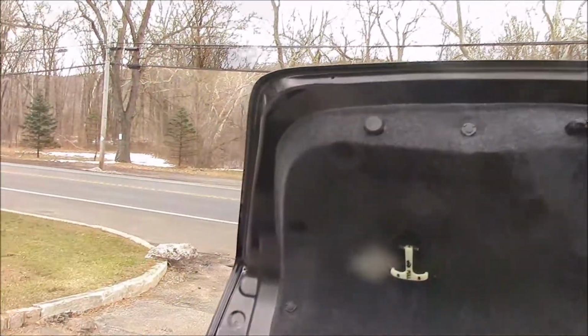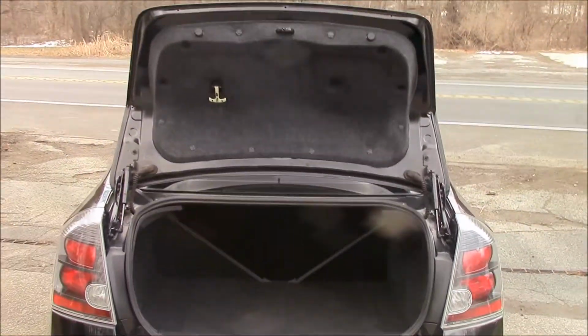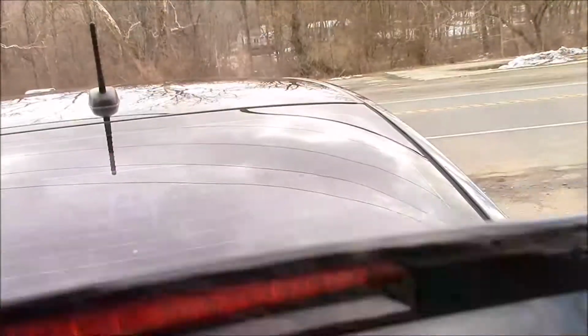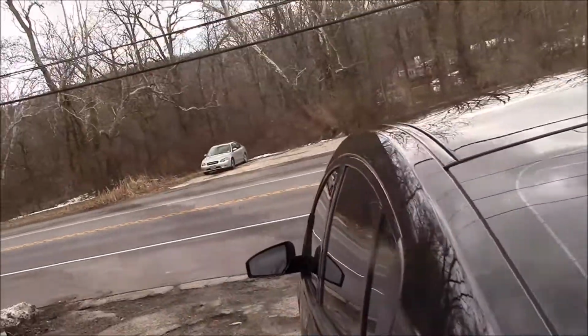All right, there's a shot of the trunk lid. Okay, take a step back here and get you a better shot. All right, so there is the trunk. Close that.